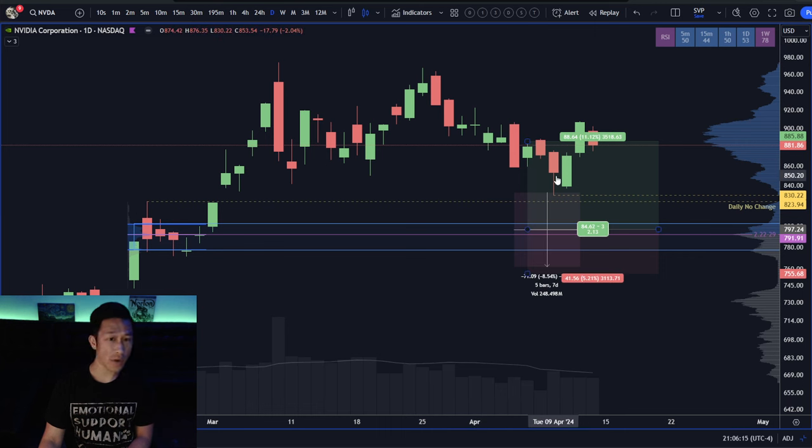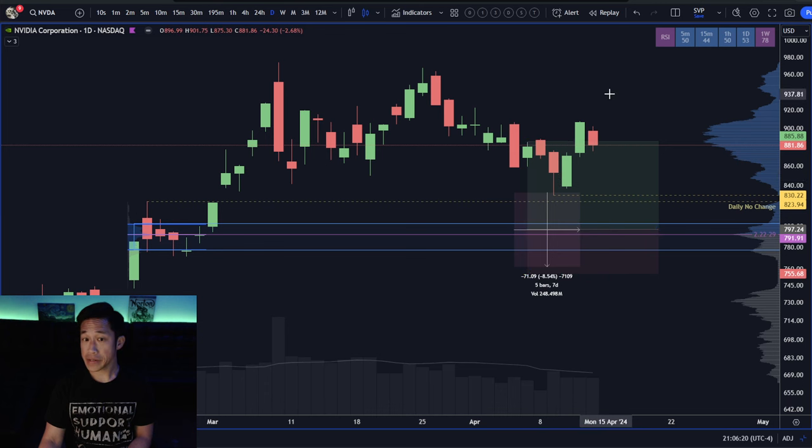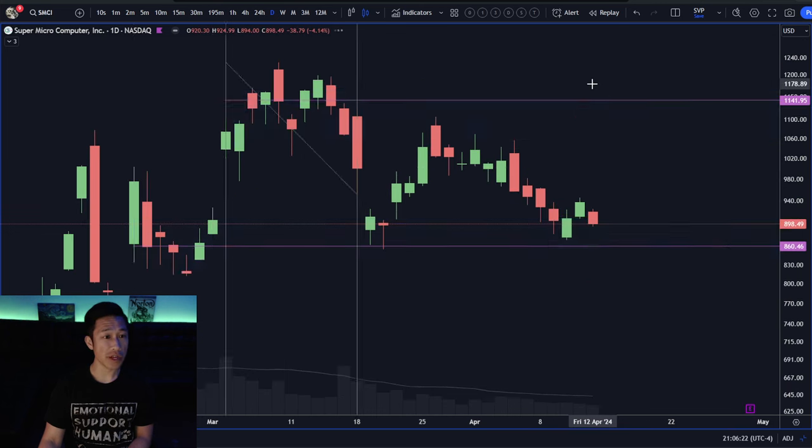Space for a daily higher low: anything over 830.22 is going to be good for one. And that is really it. Very healthy consolidation for NVDA.